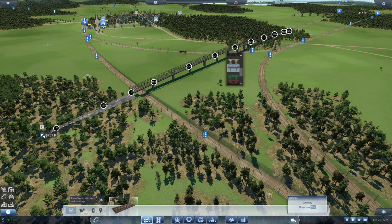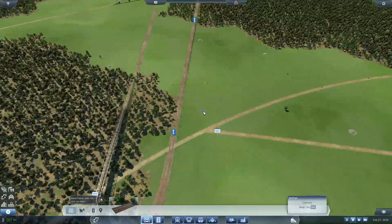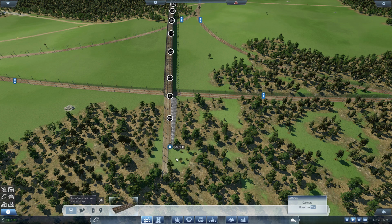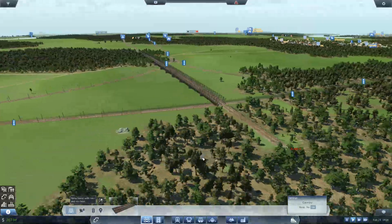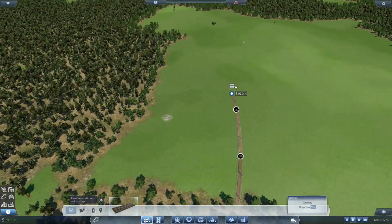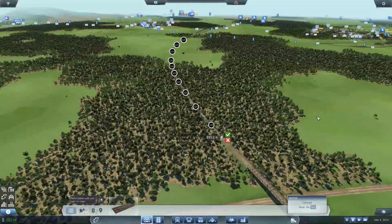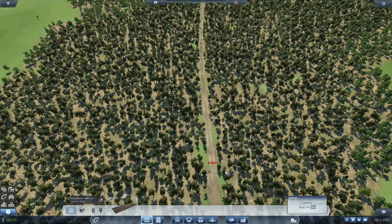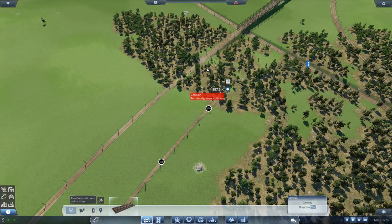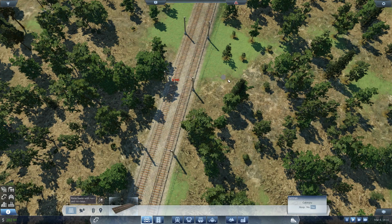And there we are. That'll do. As long as we don't have any collisions from the second track, which we shouldn't. There we go. Alright, so then it should just be a matter of getting a nice sweeping piece of track to hook those two up. And there we go.